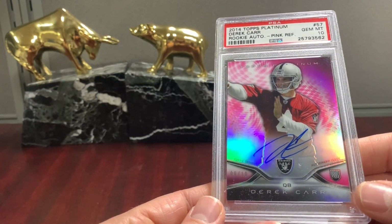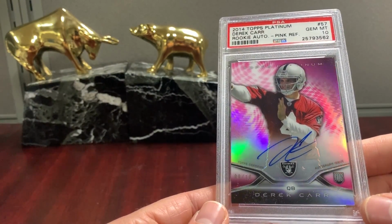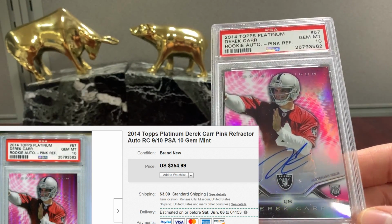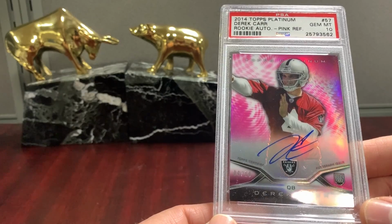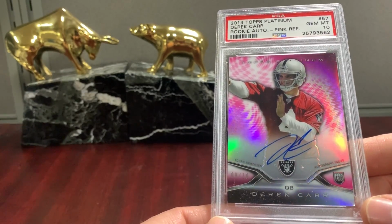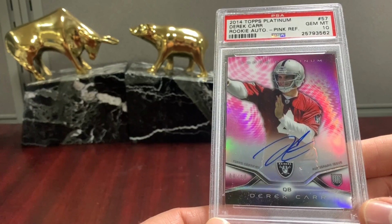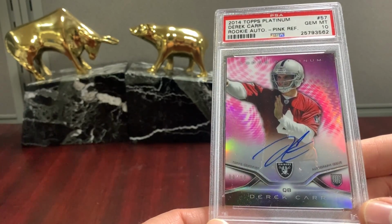Okay, here's a player that I think he's peaked. He's kind of shown what he can do, and he's had some nice seasons and nice moments, but I don't think he's ever going to be like a hobby superstar or have a huge following in the hobby. I've had this card for years and it finally sold. So this is the pink to 10 Derek Carr.